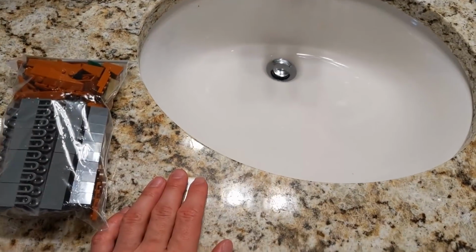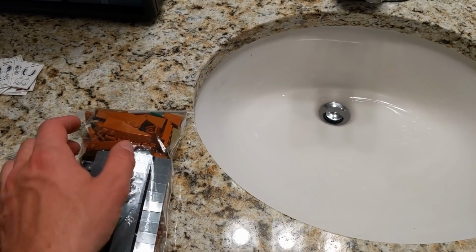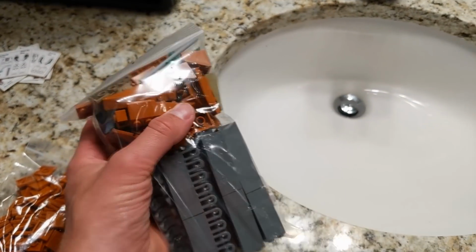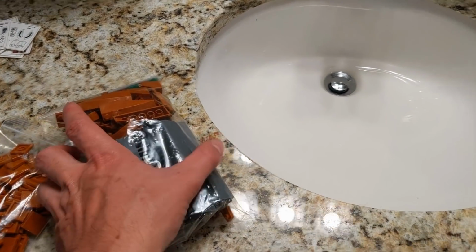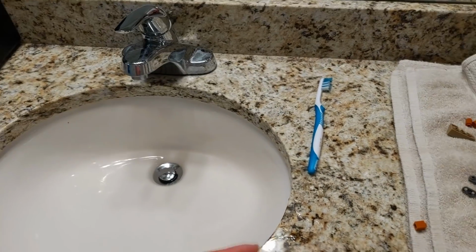Okay, kicking off another week of building Cato Neimoida. I'm in my bathroom, and I'm just going to give you guys a little rundown of how I wash my parts, kind of what I do when I get new parts in. So I don't always wash my parts. It kind of just depends on what condition they come in.